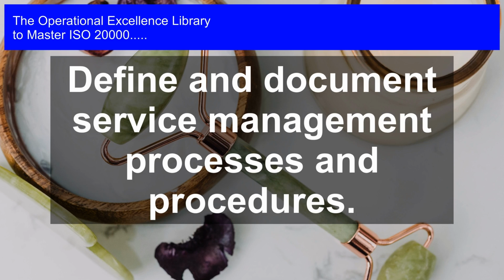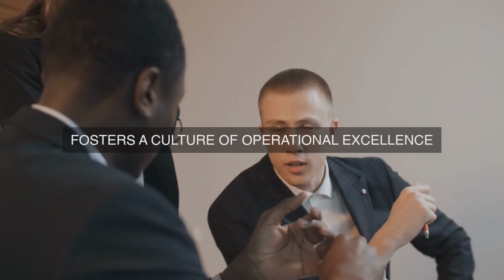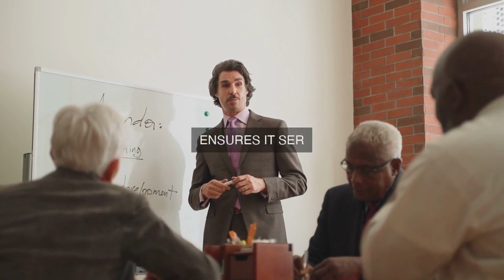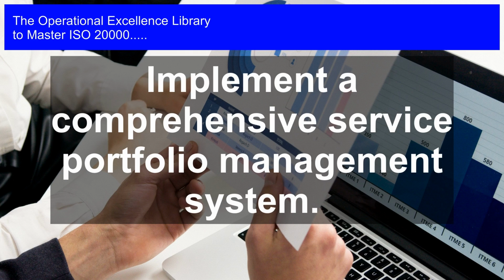Service Portfolio Management. The Service Portfolio Management component is responsible for managing the entire life cycle of IT services, from service design to service retirement. It ensures that IT services are aligned with business objectives, and that they meet customer and stakeholder requirements. This component involves the creation and maintenance of a service portfolio that outlines all IT services, their associated service level agreements, SLAs, and key performance indicators, KPIs.